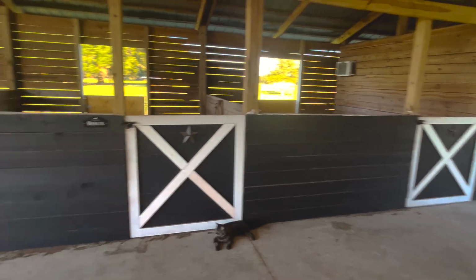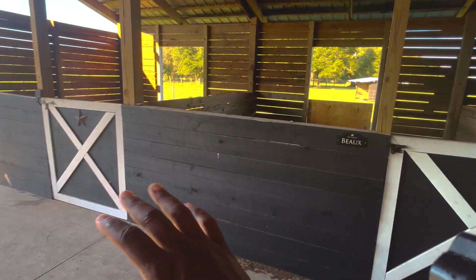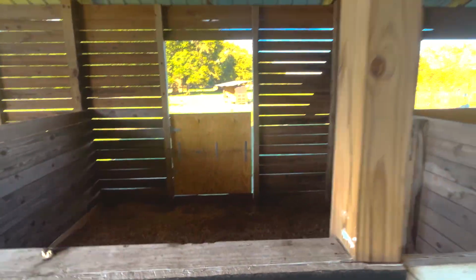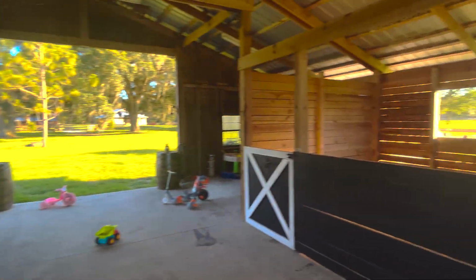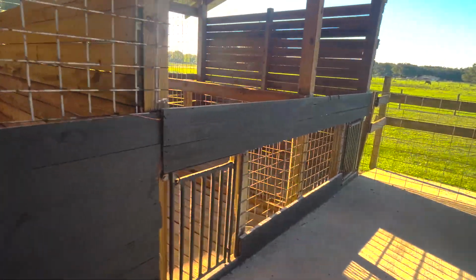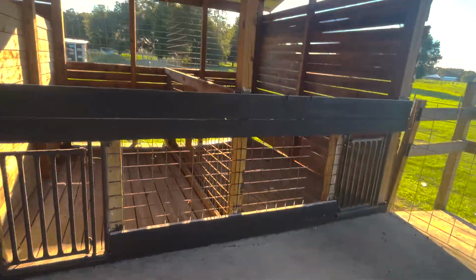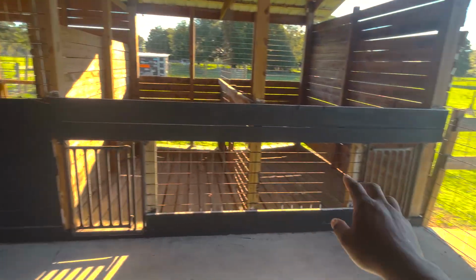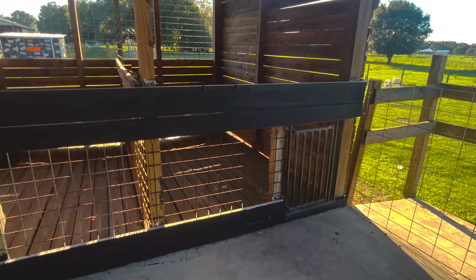We have 5 full stalls, 1, 2, 3 on this side. This middle stall is Bo's stall whenever we need to put him up. But for the most part, he's on pasture. There's 2 more right here, 1 and 2, full stall. And then on this side, we have 2 additional stalls. So I guess you could say a total of 7 stalls. And these are perfect for like kidding, really any animals, because we could put them in here.